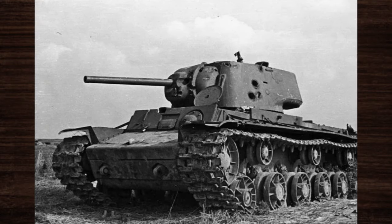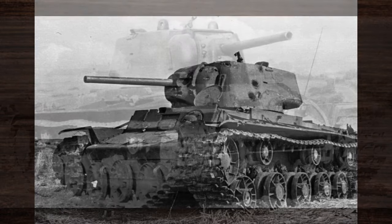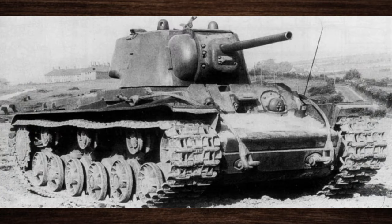Firstly, obsolescence. As the war progressed, German anti-tank capabilities improved, making the KV-1's thick armor less effective and rendering the tank increasingly vulnerable. Secondly, mobility. The KV-1 was heavy and slow, which limited its tactical flexibility on the battlefield. Its lack of speed often made it difficult to maneuver and adapt to fast-changing combat situations.